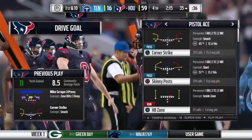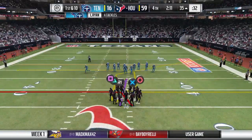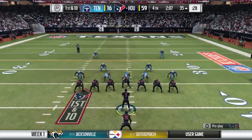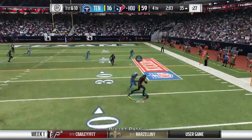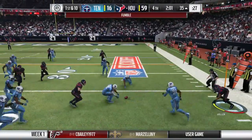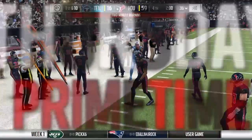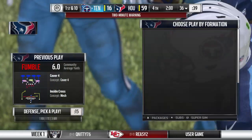Give them 11 on the gain there, and that'll be good for a Houston first. And on the outside, they're playing press coverage. Again, we'll see the pistol here. They'll drop to throw. And it's a short one here, complete to the tight end. And a loose football. Time for a break. This one, all over but the shouting. We'll finish it after this.